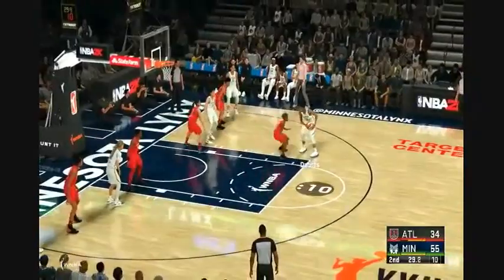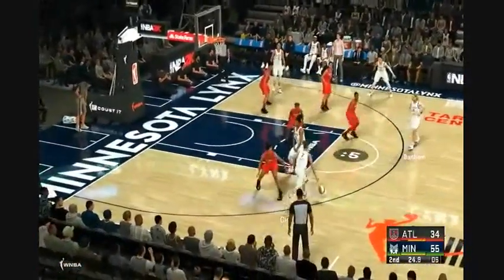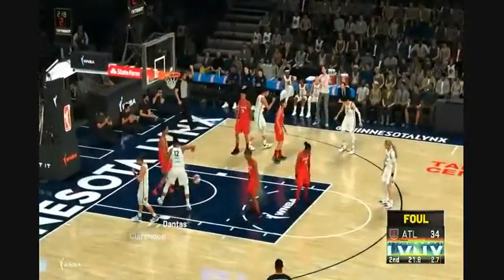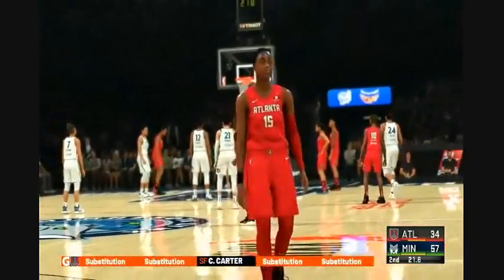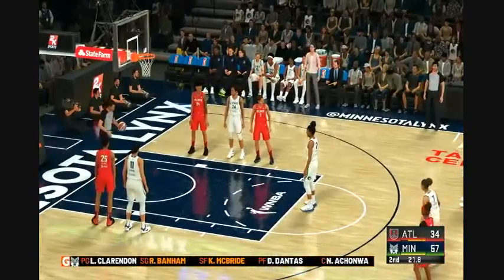Dantas with it. Williams there. And here's Banham. Clarendon with it. And she was fouled in the act of shooting. An opportunity for a three-point play. It's nice to see the strong inside game there, but I don't know if they'll be able to keep it up. So both teams making some changes here. One shot.